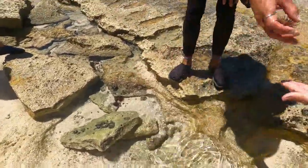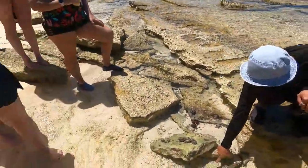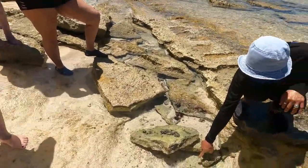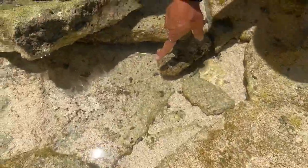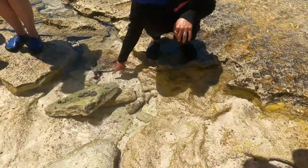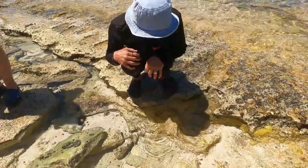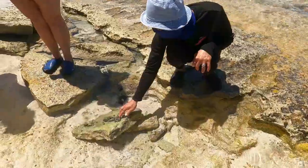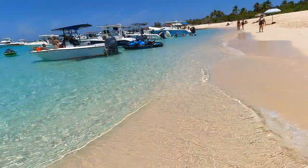Oh, and we have little hermit crabs here too. These little guys, they're moving. See the little hermit? That's a baby hermit crab there. There's hermit crabs everywhere. They're all walking around. Okay, so all of this area is so cool to explore. You have a lot of things to see here. These are sea slugs. Also, there's a slug inside.